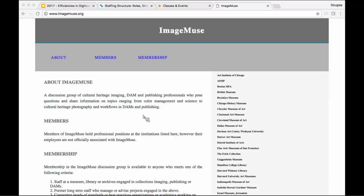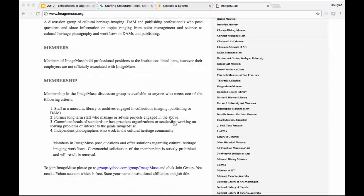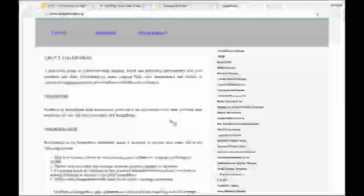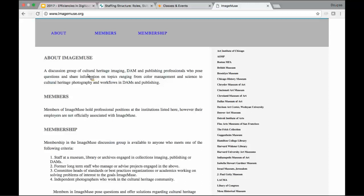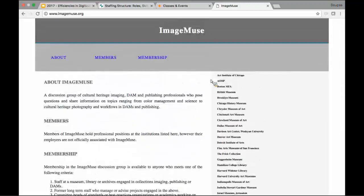So I hesitate to speak for them, but I'm comfortable sharing that although the list of participating institutions certainly includes some prestigious, well-known, broadly admired institutions, they welcome participation from, and applications to join from, any kind of institution that is doing the work of cultural heritage digitization. As you see here, they consider themselves part of cultural heritage imaging, DAM, and publishing. So regardless of what institution you belong to, even if your institution is not currently participating in ImageMuse, I would encourage you to reach out to them in order to join. They also have a lot of discussions around photographic techniques.